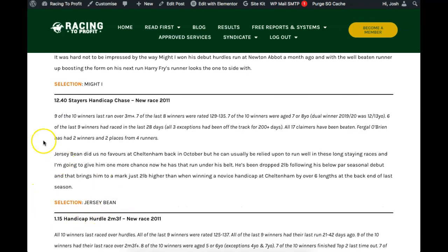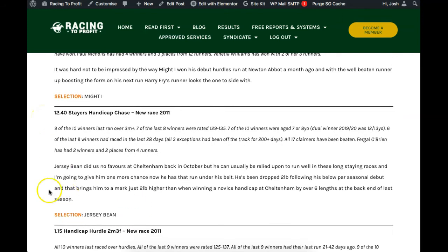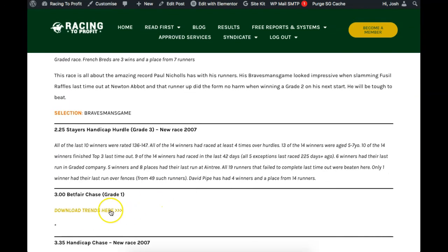He tipped Jersey Bean. I'm tracking results to 1 point win Betfair SP. Jersey Bean went in at about 24-1 Betfair SP, so you can see some of the pointers there and Gavin's reasoning, so on and so forth down here.